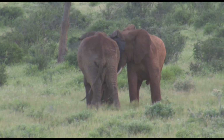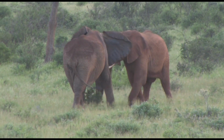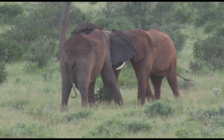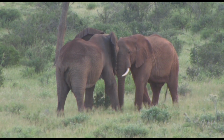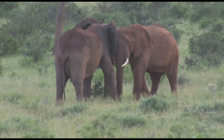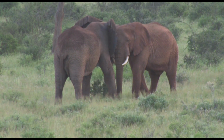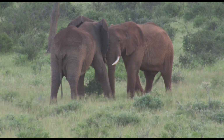Bachelor bulls roaming across the plains regularly fight each other to test their strength and to prove themselves. Especially when they are in must during the mating season, things can get very rough. Sometimes these challenges can take hours, but no matter how long it takes, in the end, someone always concedes defeat by turning and walking away.